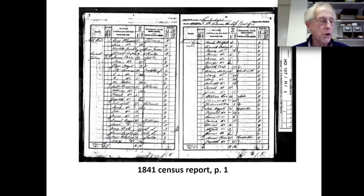But just look at this. This is the 1841 census report for Covent Garden, with 46 residents' names on just this one sheet alone, and this is only the first of 2.5 sheets. 112 people in all are listed, making up 22 households. Probably many of them living in wooden structures and others in a few crowded houses. What sorts of people were these?